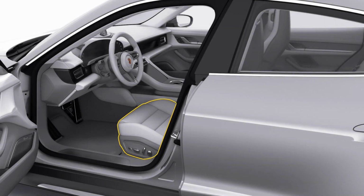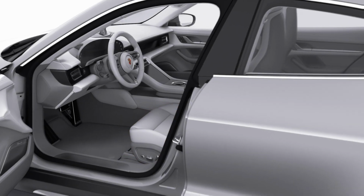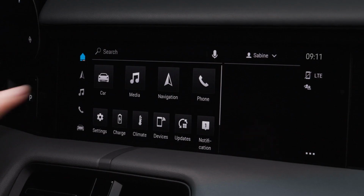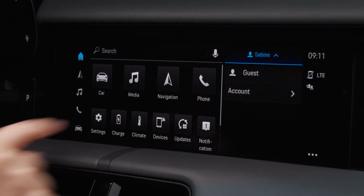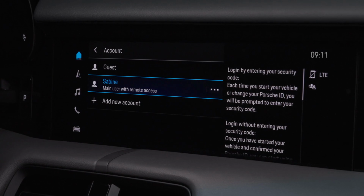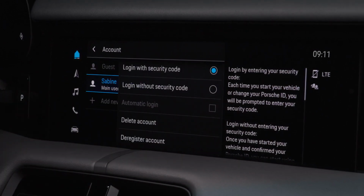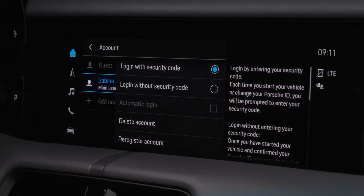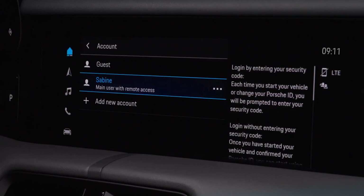When a different driver takes the wheel, the settings for the new driver can be updated with a corresponding Porsche ID. You can activate up to 5 accounts in the vehicle. If you delete your account from the vehicle, the corresponding settings will also be deleted. Customers without a Porsche ID can register as a guest user.